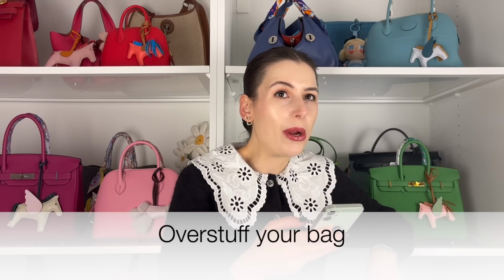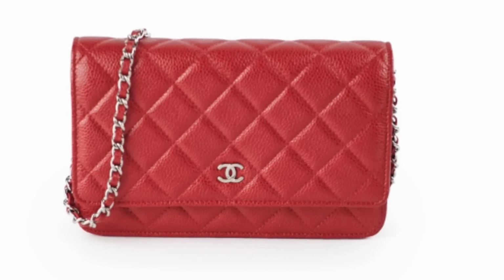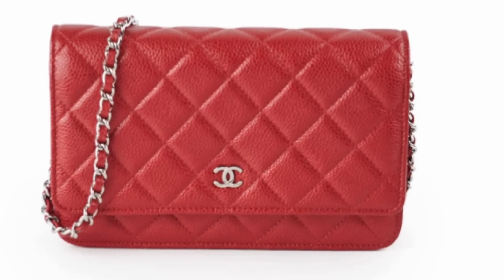If you overstuff your bag, so you try and squeeze a whole hairbrush and a makeup pouch and the whole kitchen sink in a Chanel mini and it gets all saggy.